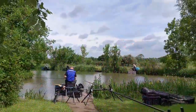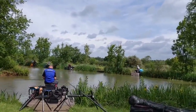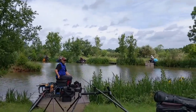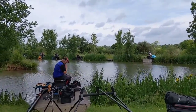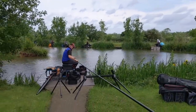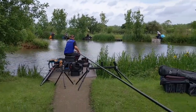Right then. 30 seconds to the off. Everyone looks ready. Mr. Markham on peg 1 has got the wind blowing into him. It's got to be the favourable peg for today. So, here we go then. All in!